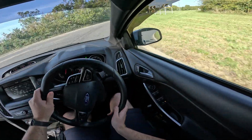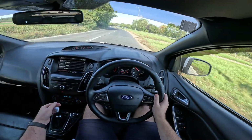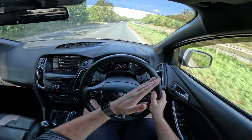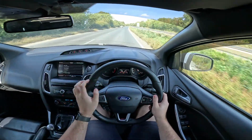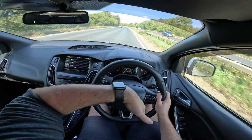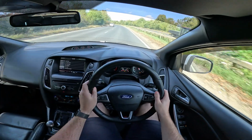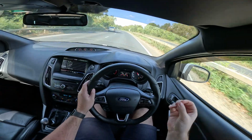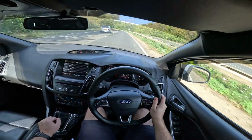Just the front end bite is just crazy good in this thing. It's weird, like in most cars you get to that sort of steering angle of like there, and then the front end starts to push on. This, no, you get over halfway through the lock and the front is still biting. So it's not that the rear has a lack of grip, it's that the front has so much grip that the rear just eventually lets go.